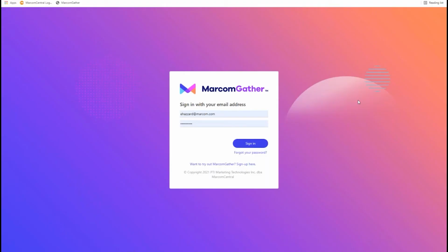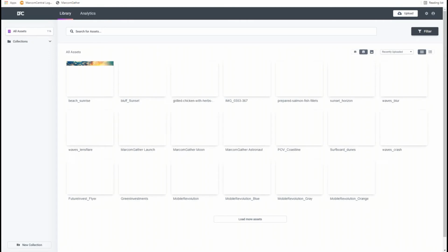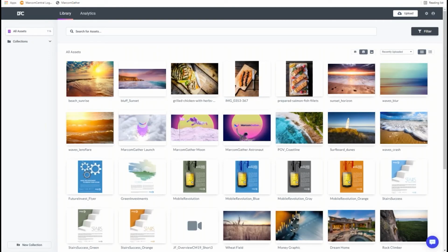And on this login screen, you'll see as soon as I sign in, every login, of course, has a unique password that's invited into MarcomGather. But once we log into the tool, you'll immediately see that I'm inside the system. There is no admin interface. It's actually one and the same. And the way that we divvy this is by control of user roles.